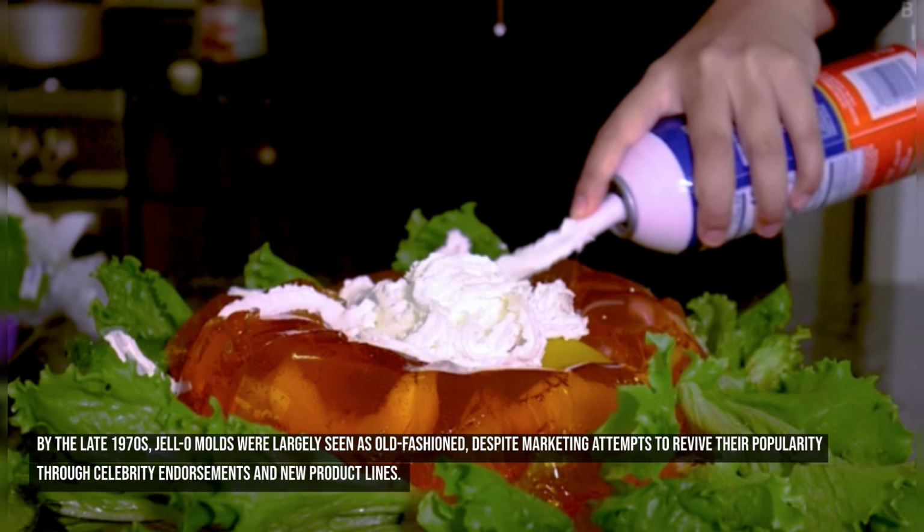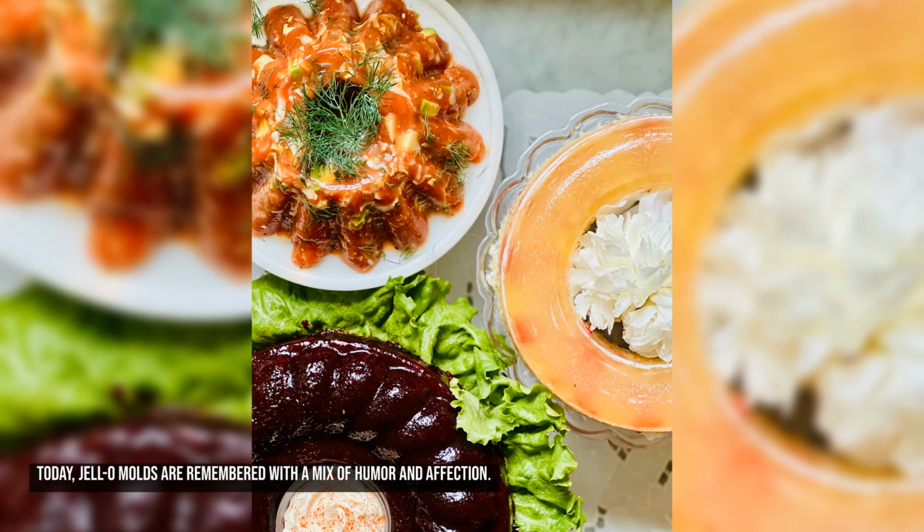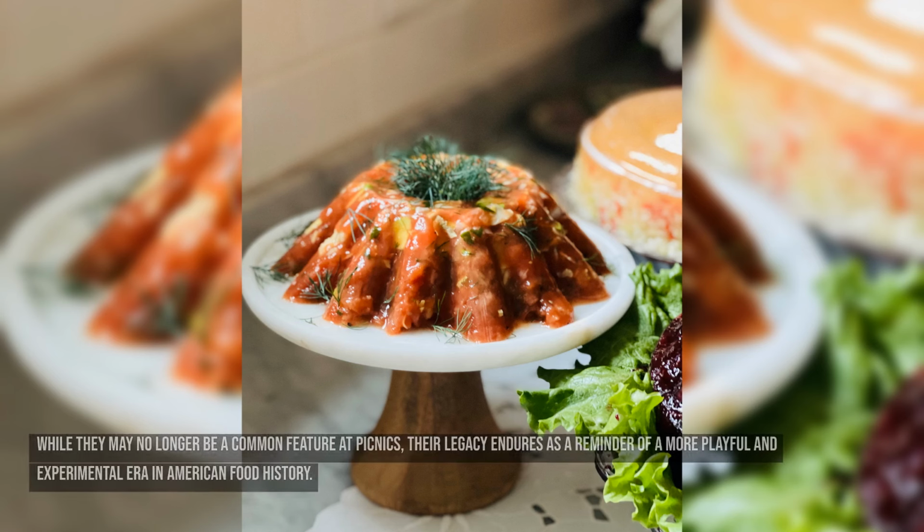By the late 1970s, Jell-O molds were largely seen as old-fashioned, despite marketing attempts to revive their popularity through celebrity endorsements and new product lines. Over time, they became a symbol of a kitschy, nostalgic past, rather than a serious dish for modern tables. Today, Jell-O molds are remembered with a mix of humor and affection. While they may no longer be a common feature at picnics, their legacy endures as a reminder of a more playful and experimental era in American food history.